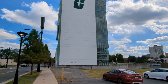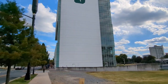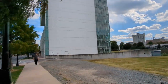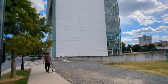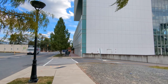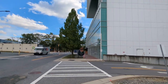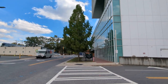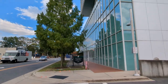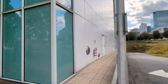I used to call it the Jenga building. I didn't like it at first, but it's grown on me. I like it. It's a very distinct looking building. It's all glass panels, and you'll see it in a second. So Uptown Charlotte is, historically, divided into four wards, and we're in First Ward.